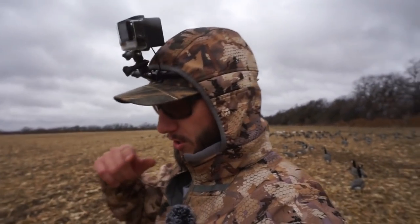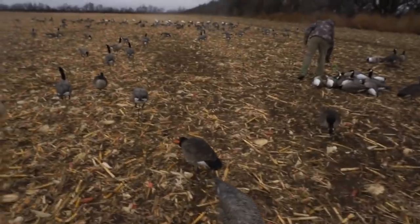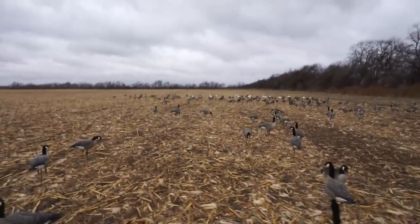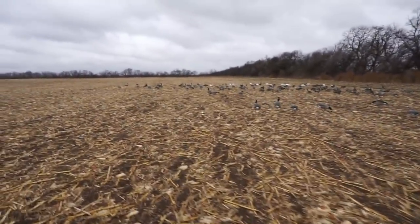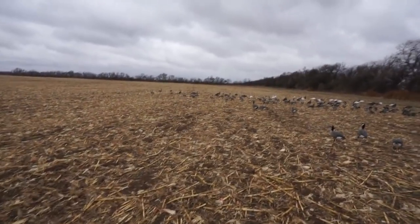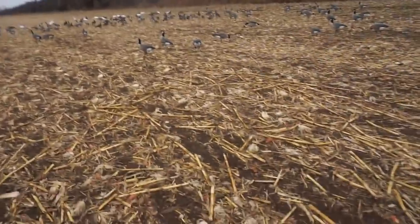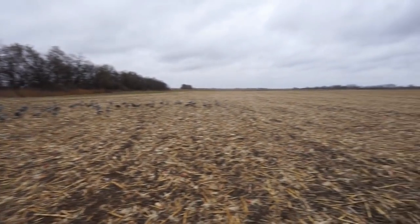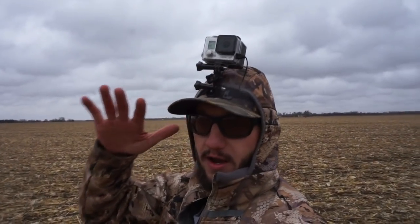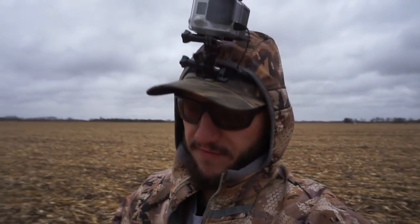73 birds. Holy crap. This field is unbelievable. But I want to show you the spread. You guys are always asking about the spread. We put out about, I don't know, 30 dozen darks, I would say, roughly. 30 dozen dark Canada geese. So we got the wind coming this way. It's a north wind coming this way. Here's our spread. I'm standing in the kill hole. So what we got is a big W, a big U. So basically they're gonna come right in there. Bam. They actually decoyed a hell of a lot closer to this tree row than I figured they were going to.